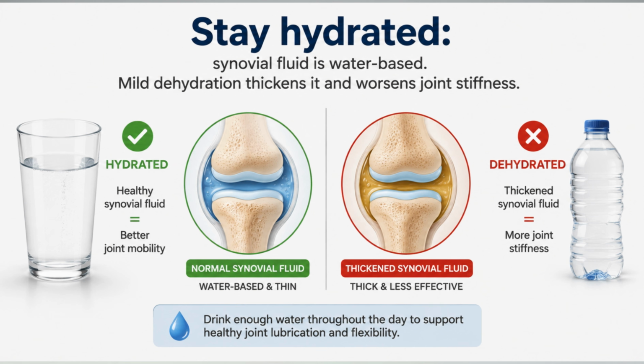Stay hydrated. Synovial fluid is water-based. Mild dehydration thickens it and worsens joint stiffness.